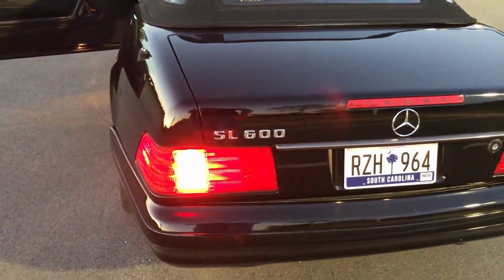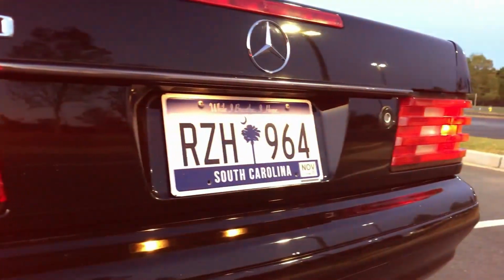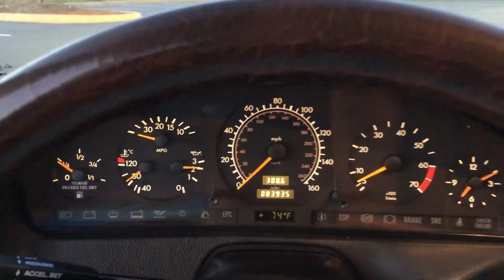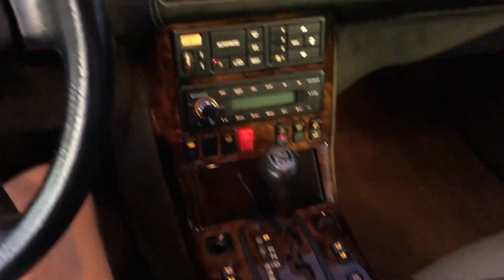And there we go. Got the rear fog light on the driver's side. The license plate lights are working. Back lighting is working there. And on the inside, over there. So all the lighting appears to be working, as well as up here.